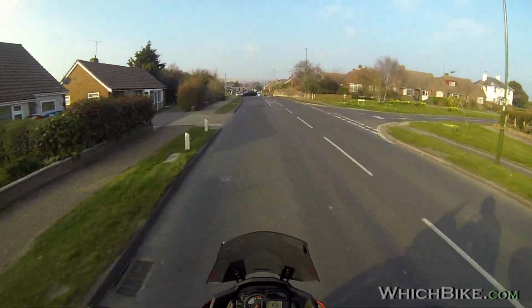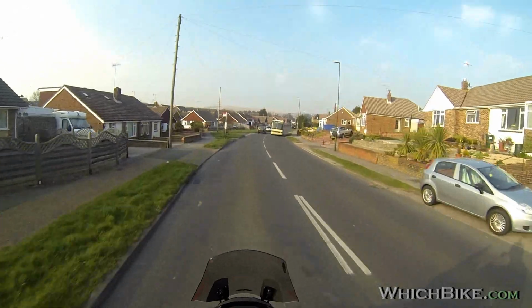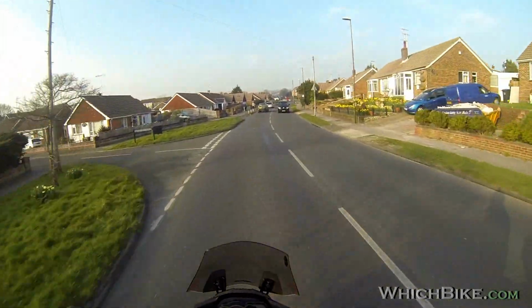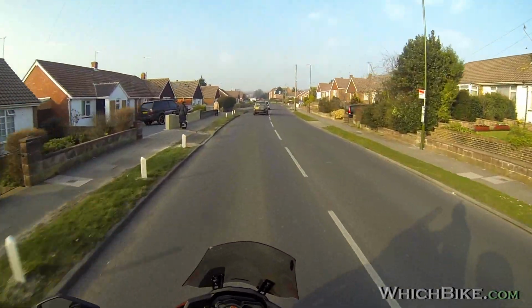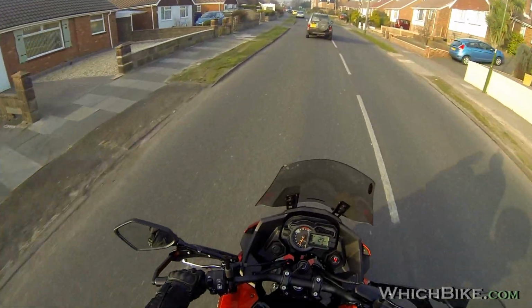I'm not sure if I was on the faster mode or not. It didn't explain the modes, so I'm riding blind, so to speak. But suddenly it feels less like a toy, more like a sports bike. So I'm assuming that's the faster one.